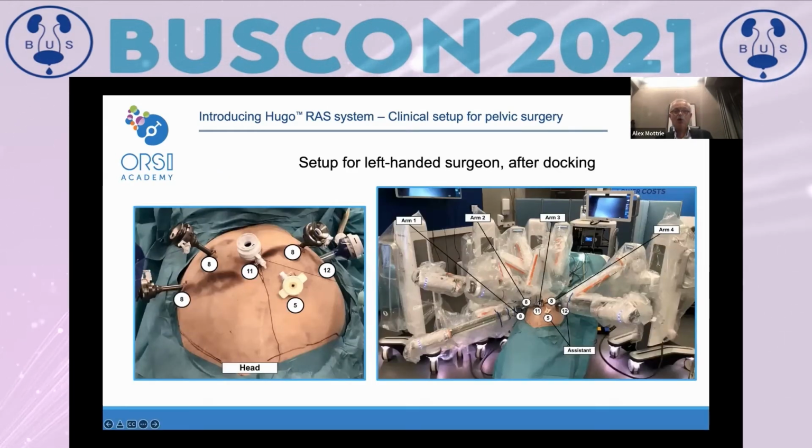This is then how you can see the position of the robotic arms. So we have 3 of them on the left side of the surgeon, 1 on the right. In the initial guide from Medtronic, it is stated that you should do a lithotomy position of the patient so that you can have one cart coming from between the legs. I don't think this is necessary, but it is an alternative option. And again, this is up to the preference of the surgeon.